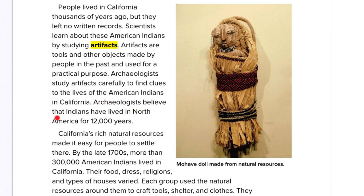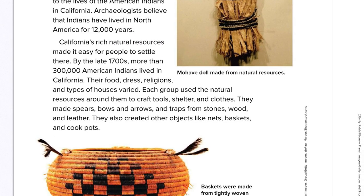Archaeologists believe that Indians have lived in North America for 12,000 years. California's rich natural resources made it easy for people to settle there. By the late 1700s, more than 300,000 American Indians lived in California. Their food, dress, religions, and types of houses varied.